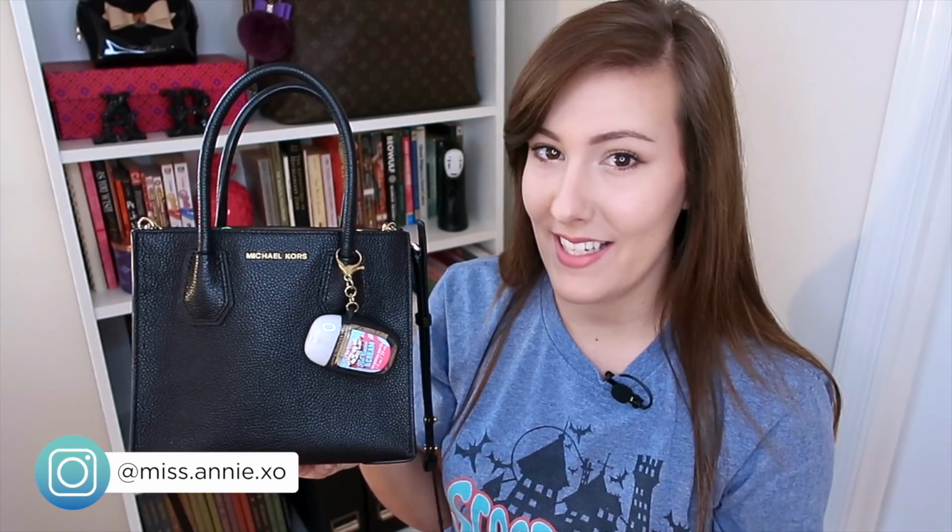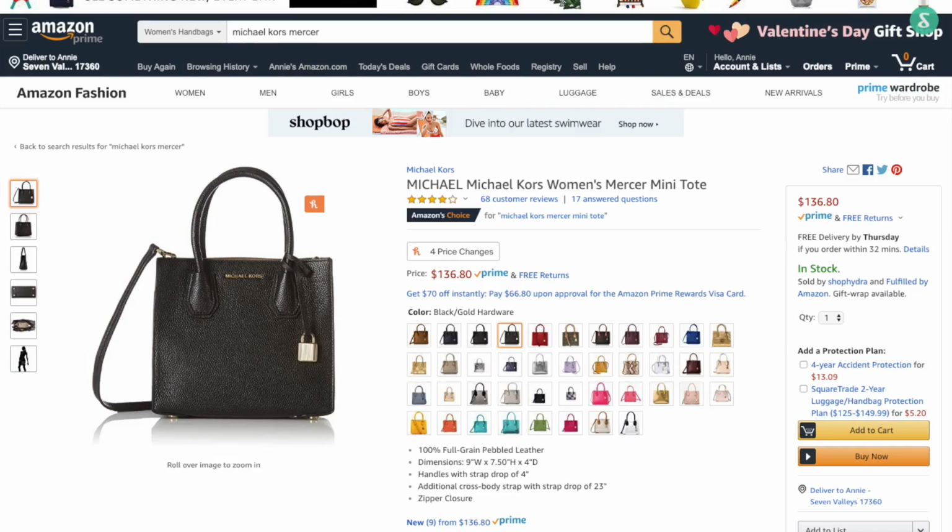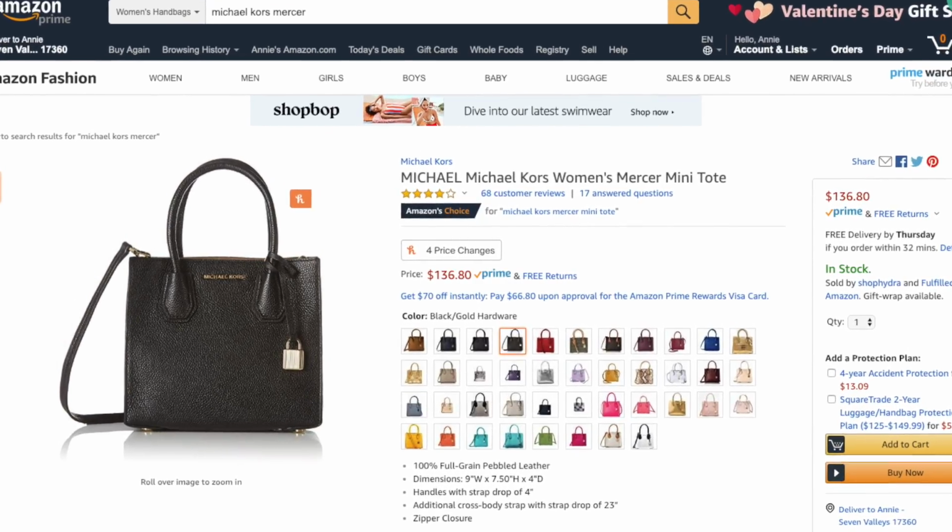This bag really isn't anything special, but it is just super basic, functional, and I think pretty attractive. And it also has a really good price point. When I purchased it about 2 years ago, it retailed, I think, around $248. However, now you can buy this for about $140 on Amazon in a bunch of different colors.